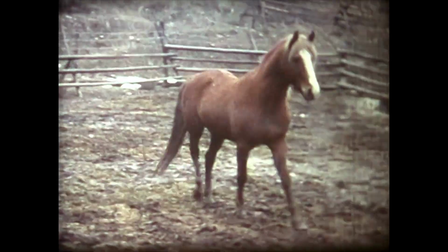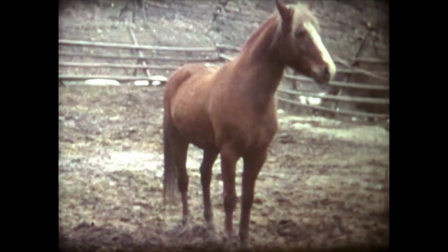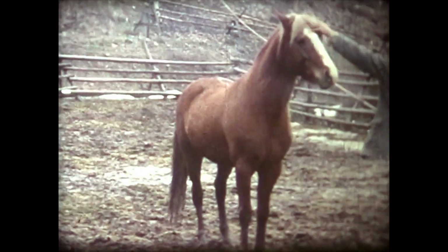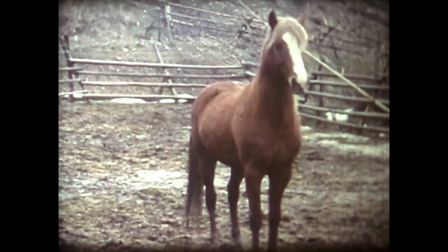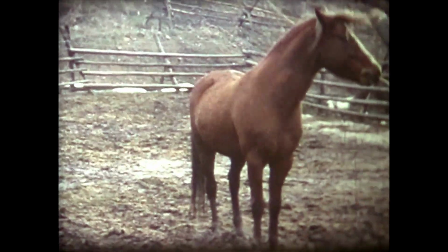When you sat on his back and looked out over the top line in his ears, it was a beautiful sight. I should have taken a picture from that angle sometime. He had a beautiful, beautiful head and ears.